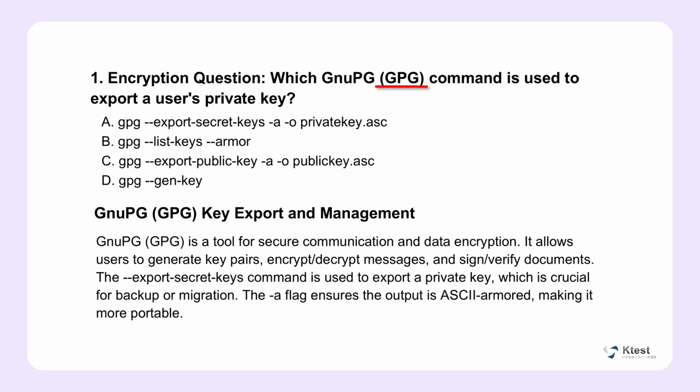So it's like translating it into a language that everyone understands. Yes, exactly. And then that last part, -o private-key.asc, is just telling the system where to save that armored key. Precisely. You're essentially creating a portable, secure version of your private key. And this brings up a really crucial point: protecting private keys is paramount.